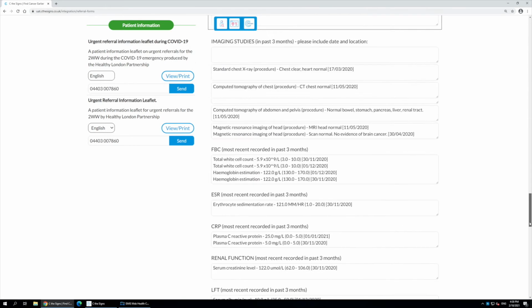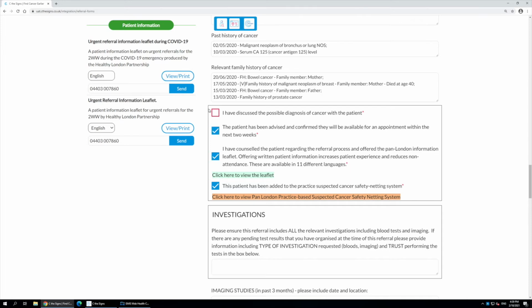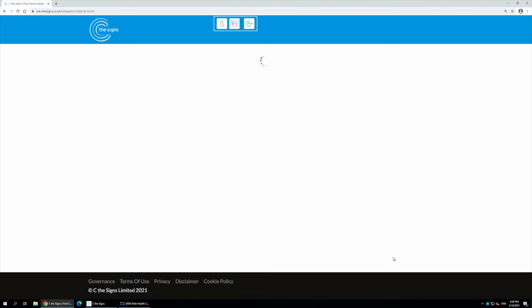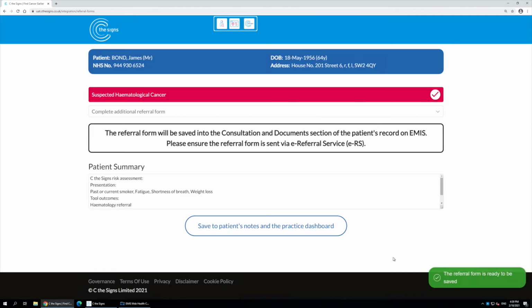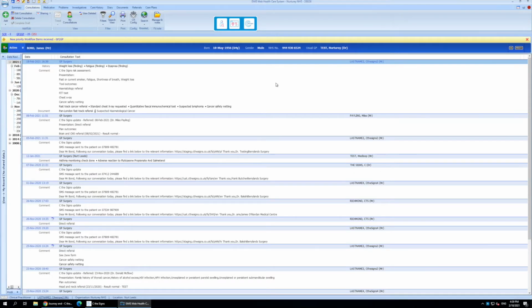If you do, the tool will tell you that you have missed out some fields and highlight where they are. This will ensure that you don't get any forms bounced back from secondary care because you have not filled out all the mandatory sections. You can then save what you've done. You will then be able to see what you've done on See the Signs as a consultation within the patient notes. Anything that can be coded will be coded, including the new cancer safety netting code.